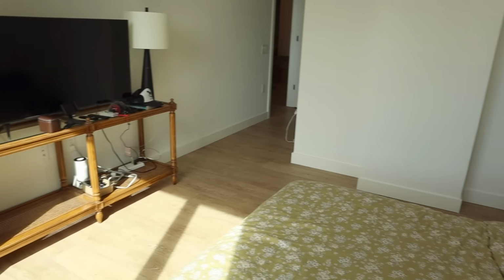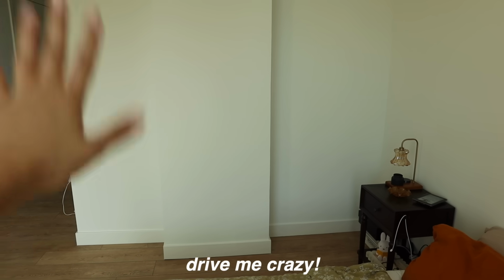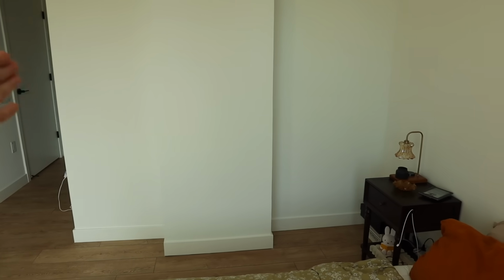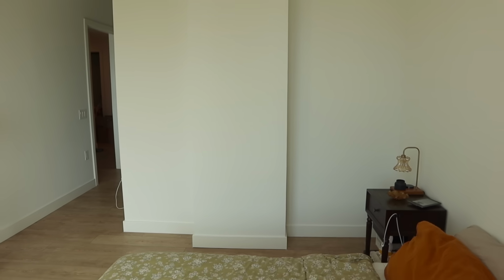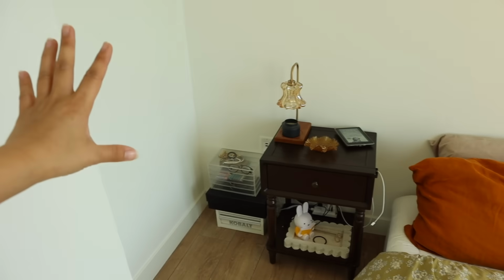So this is the current layout, and something that I'm really struggling with are these little nooks. These drive me crazy. Like, I kind of wish that they would just come out and it would just be a straight wall. So I feel like there might be an opportunity to do something here, but we'll see after we get in all of the furniture to make sure everything fits. Like, this might be a good opportunity to add shelves, but I'm really not sure because it is a little bit of a tight squeeze over here, so we'll see.